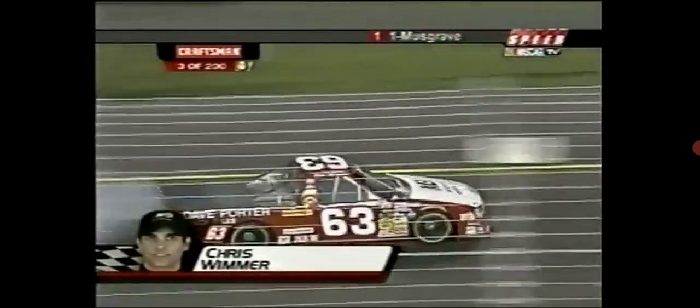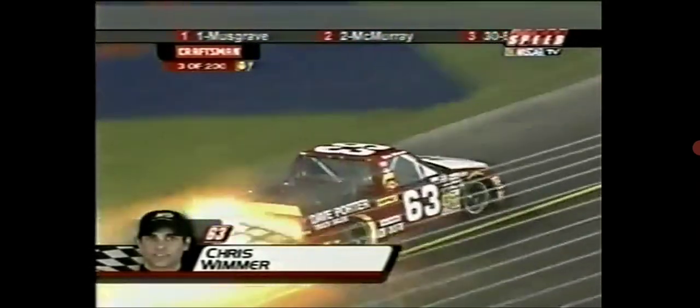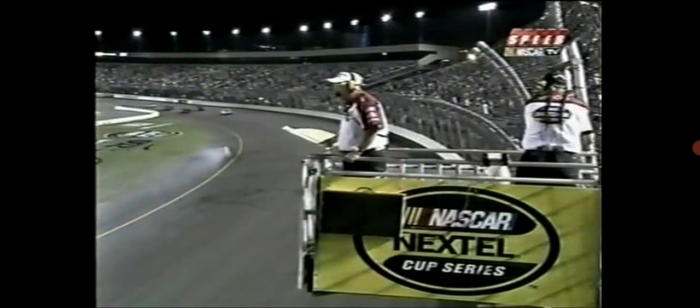Take the lead. The 09 truck, that's a new 63 Wimmer. Chris Wimmer smoking, bringing out caution number 1 early on in this one. That's lap number 2 when our first caution comes out in a very short day for Wimmer. Thing blew up, did the field?